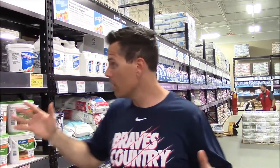So this is like the grout and mortar island stuff. I know nothing about it, but I know I need it for my tile. This is where it's at in Floor and Decor if you're looking for it. Read the directions, I had to.